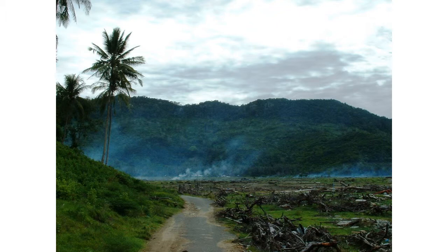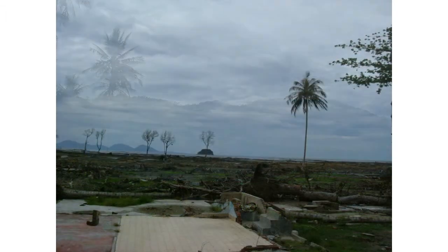The whole area was still covered in broken trees, branches, house foundations. As you can see here, foundations of a house, bits of clothing, shoes, toys, plastic remains just scattered all over the place, and of course, the inevitable drowned trees on the shoreline. Remarkably, one or two coconuts did survive the tsunami.